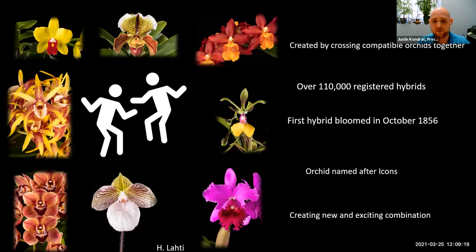You're creating combinations with different compatible orchid species, crossing hybrids with hybrids, species with hybrids. It gets very complicated, but with the work of scientists, botanists and horticulturalists, they've kept a long list of these lineages. There are long family trees and you can trace them all back. There are over 110,000 registered hybrids, so that's a lot of plant material. The first hybrid was done in the Victorian era in England, bloomed in October 1856. And orchids are also named after icons, and you'll see several icons you'll recognize within some of these slides from the Smithsonian Garden Orchid Collection.